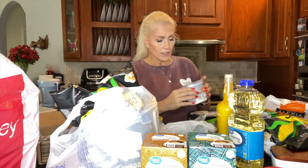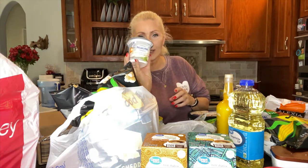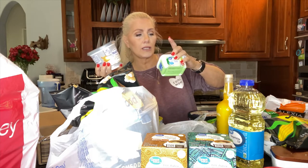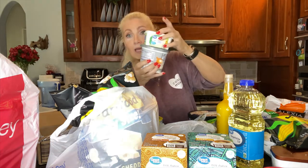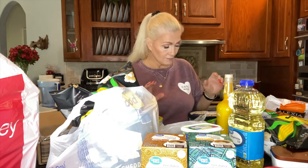I also got Philadelphia cream cheese in chive and onion, and Great Value cream cheese spread in garden vegetable. I love these with bell peppers. I just use a bell pepper to dip them, and oh my gosh, it's so good. And I feel healthy doing it, even though it's probably not healthy.